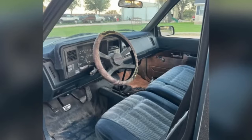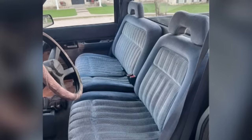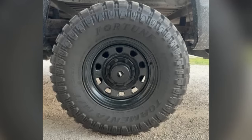Listed at $6,800 or best offer, it's a lot of truck for the money, and with the major mechanicals already handled, it's ready to work or play right away. Don't sleep on this one. Solid short bed 2500s are rare, and this one's already done the hard part for you.